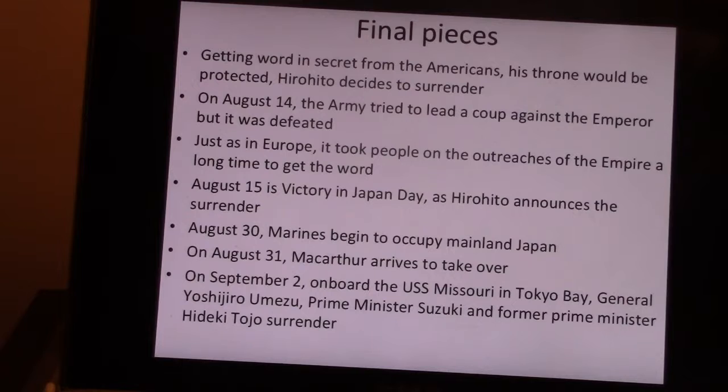And just as in Europe, it took people way far away from the action to realize the war was over. August 15th is known as Victory in Japan Day, as Hirohito announces his surrender. By August 30th, Marines will occupy the mainland, and on August 31st, General Douglas MacArthur arrives to take over. The official ceremony takes place on September 2nd on board the USS Missouri in a ceremony that lasts 23 minutes.